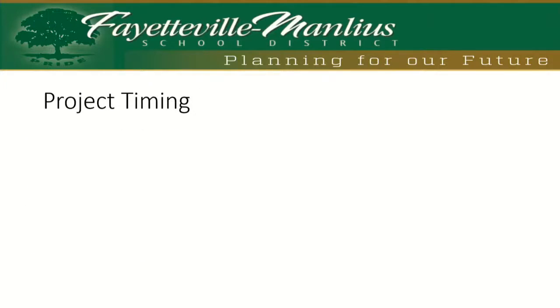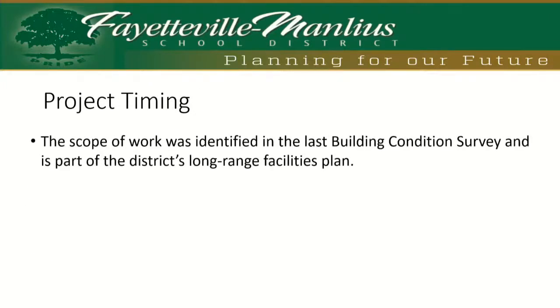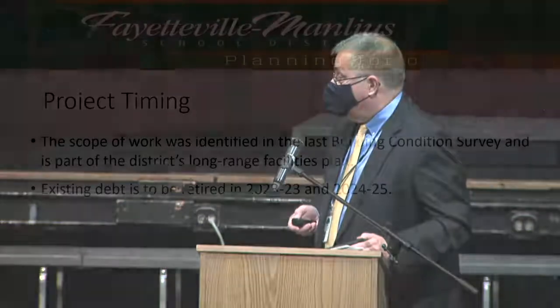As far as project timing, the scope of the work is a result of the last building condition survey, which occurred in 2015. We are scheduled for the next building condition survey in 2023. Back in 2015, they identified over $120 million worth of work in all buildings on our campus. So while we've tackled some big projects along the way, our facilities committee, made up of Board of Education members, have been very strategic in trying to chip away at some of the aging infrastructure needs, much like any of us would do with our own home.